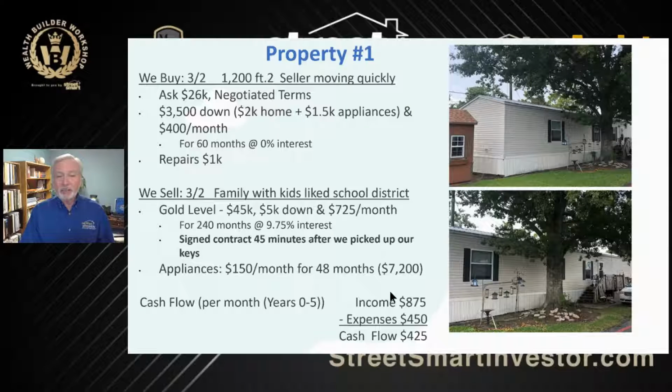So the income cash flow for the first 5 years, because they are paying off that underlying financing, it's like taking money out of one pocket and putting it in the other pocket because there's absolutely no interest on that financing. But as far as cash flow goes, that brings it down to $425 a month. Now, separately, the people are paying the lot rent as well. But you can see this is just clean cash flow off that property, and it's a great example of what you can do when you learn how to do business the street smart way.